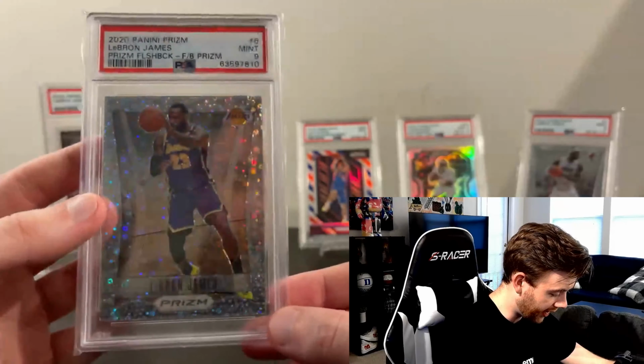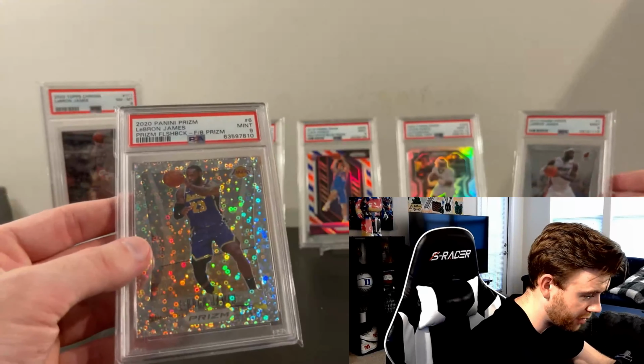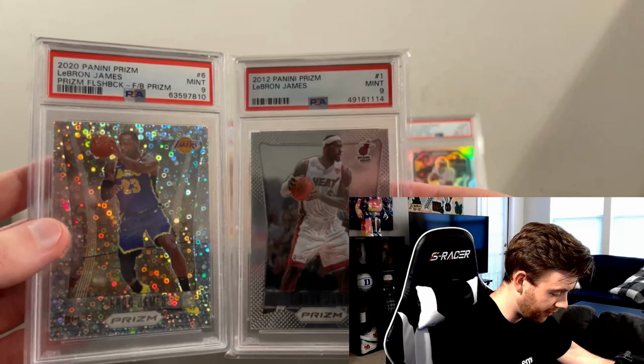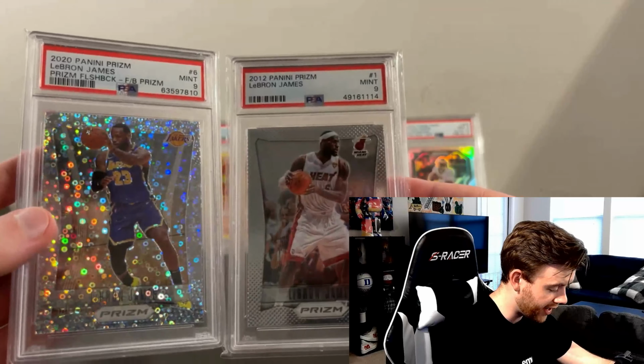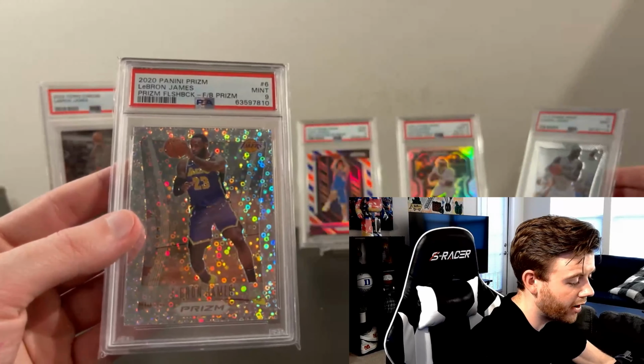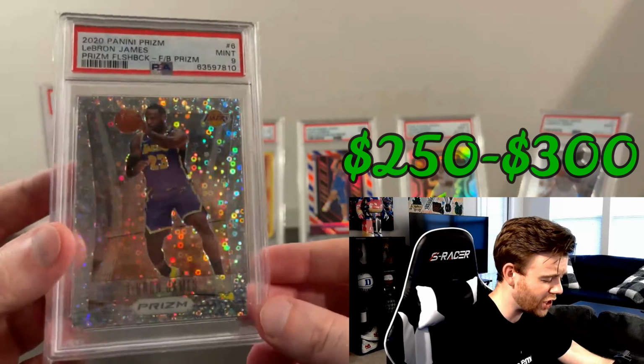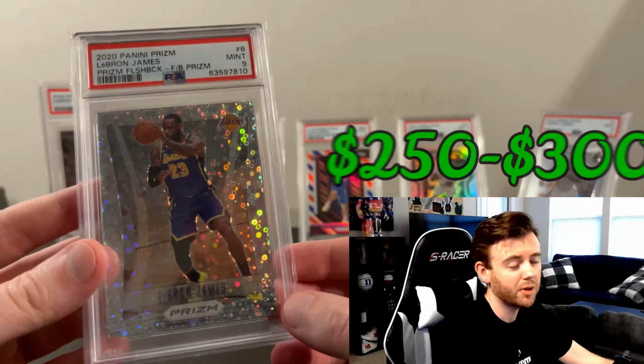Just such a cool looking design, and it really makes you reminisce on the 2012, just given that silver chrome background finish throughout. I think this card, again, it's really hard to say because there really isn't comparable sales, but probably $250 to $300, somewhere in that range.